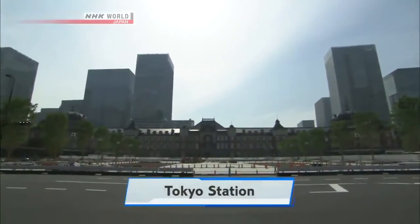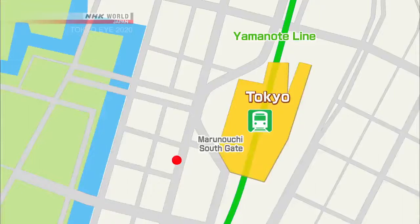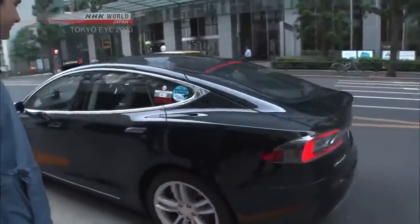Next, Benjamin makes his way to Tokyo Station. Next, we'll be showing you a pretty unique technological service to tourists. He heads to a sightseeing bus stop 3 minutes from the station. After a few moments, his own personal taxi arrives.